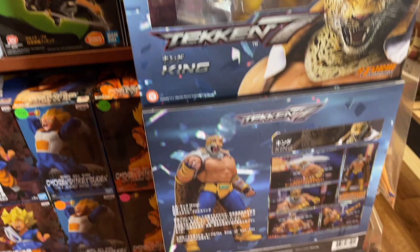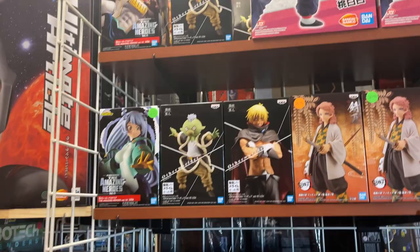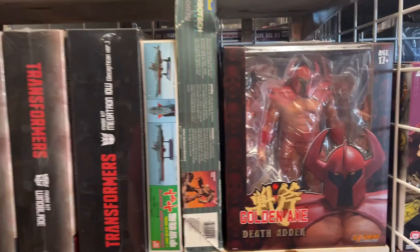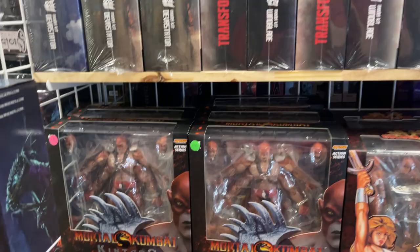Got a little bit of Demon Slayer. Some different Dragon Ball statues. My Hero. Very cool to see. And another thing, all these Storm Collectibles, so cool. Also got the Ultraman up there, some other Transformers for you Transformer collectors. Look at that. These are some cool pieces.